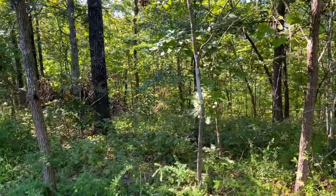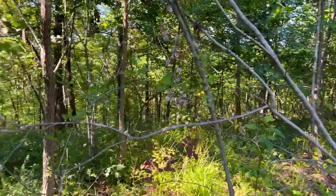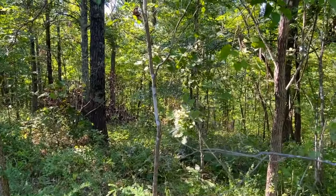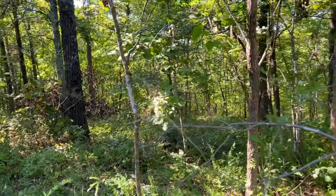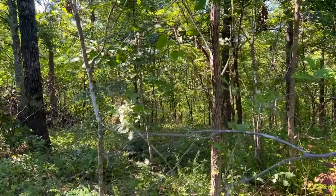Look at the topo map and look at the drone video to really see what we mean about that view. But just the way this is situated, I would think you could open up a nice view of the river. We might just have to wait until the leaves come off the trees to really see that. But either way, you're going to have a stunning view, at least a 180-degree view, I would think.